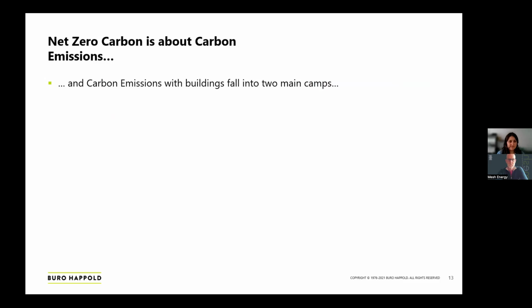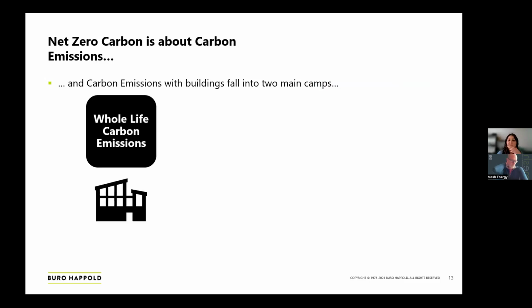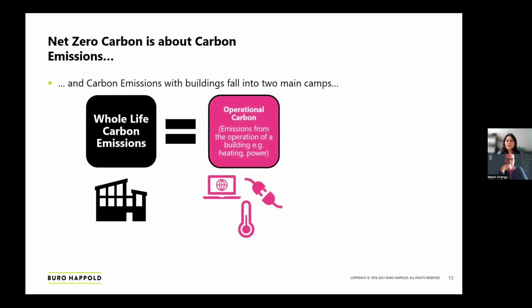Net zero carbon is about carbon emissions, and carbon emissions fall into two main camps. When we're talking about buildings, which is what I'll focus on, the whole life carbon emissions of that building are the sum of the operational carbon emissions. These are the emissions due to the operation of a building, so heating, power, electrical systems, etc. Because typically, if you're just getting typical grid energy, we're at around 40% renewables. That means that 60% of our energy is coming from sources that will have carbon emissions associated with them. So there'll be carbon associated with the operation of your building.